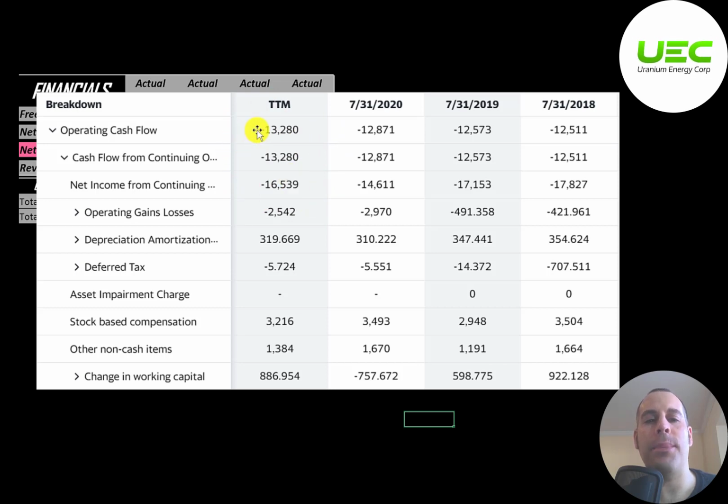And to calculate operating cash flow, you start with net income, then you have to add or subtract the non-cash items on the income statement. They had $320,000 depreciation. That's a non-cash item that brings down their net income. $3.2 million in stock-based compensation, $1.4 million in other non-cash items, and $900,000 in changes in working capital. Even though the company reported a $16 million loss, they actually lost $13 million of cash flow.